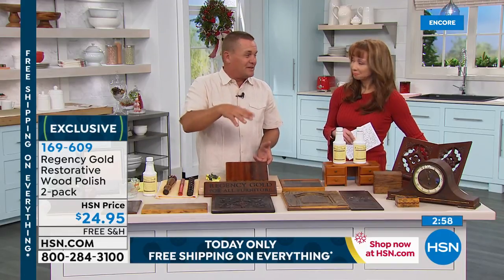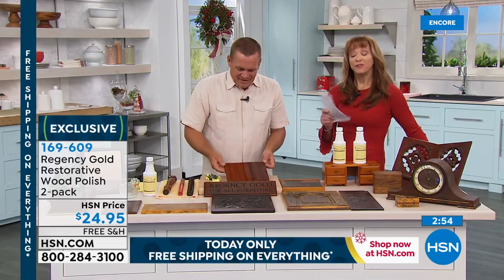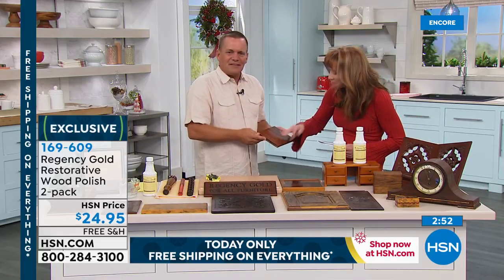And you know, another thing too, that glossy finish that the waxes and polishes that you normally use give your wood furniture only lasts for a little while. But you ever notice how it attracts dust? It does. And the feel, there's nothing there.